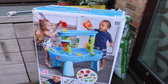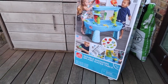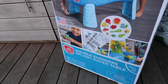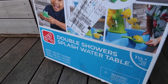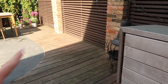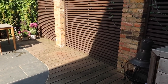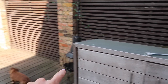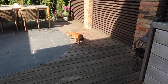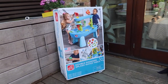Oh, you guys, I just got a delivery and it's one of Louie's little additions to our garden. We're gonna put this little double showers splash water table, so cute, over there for him. And then I also got a little bubble machine that we can sit out here to blow bubbles around, because he loves bubbles. So yeah, I'm so excited that that came in. That'll be so fun to see him light up over.